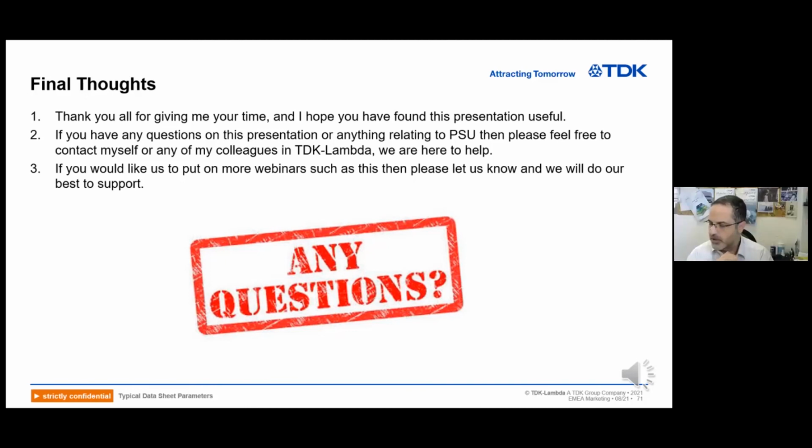Thanks. Additional question is regarding the U-shape power supply. What is the difference between the U-shape and the PCB only, and what is the reason to use it?